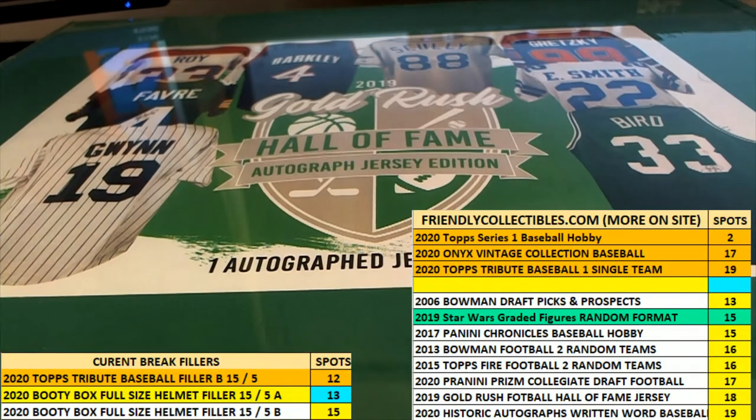Good luck in this jersey, everyone. Good luck. Hope you hit something big. These Hall of Fame jerseys have been really fun, man. Really great hits coming out of here, left and right.